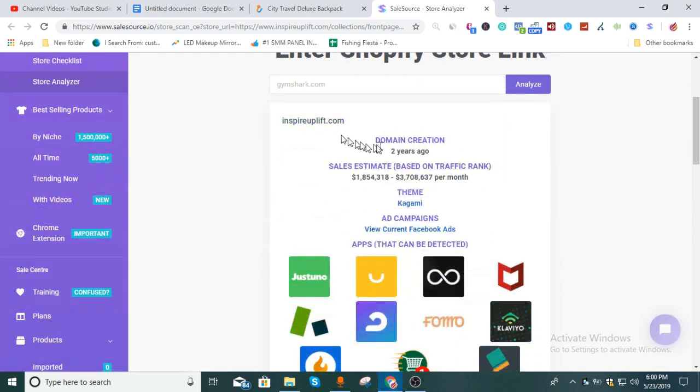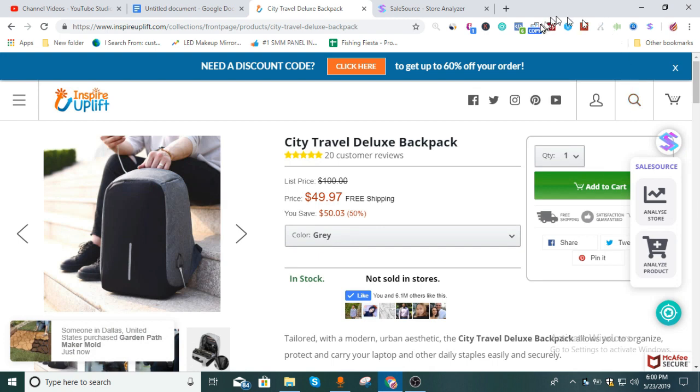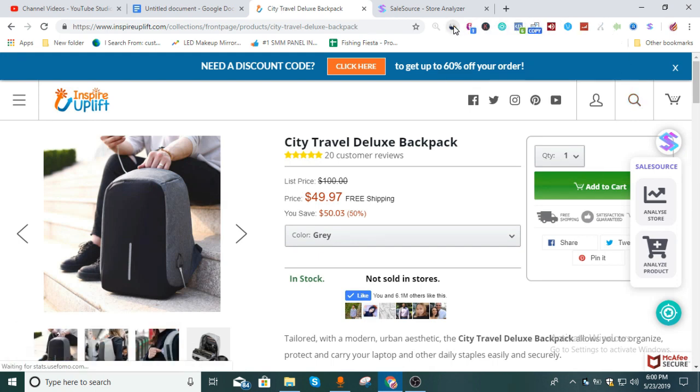As you can see right here, this store was created over 2 years ago. As you can see, estimated sales, they're doing about $3 million per month. It's not $1 million, it's $3 million per month. That's all based on their traffic, because this store is getting over a million visitors per month. I can show you right here with Similarweb.